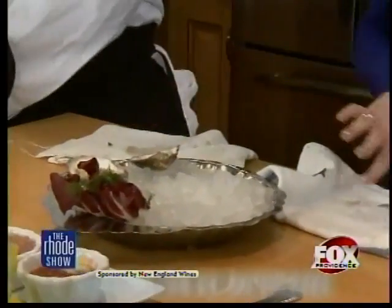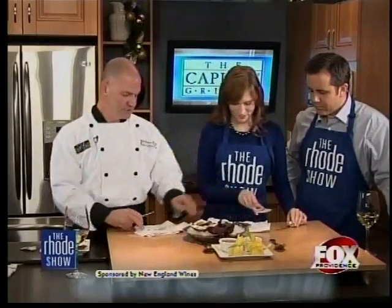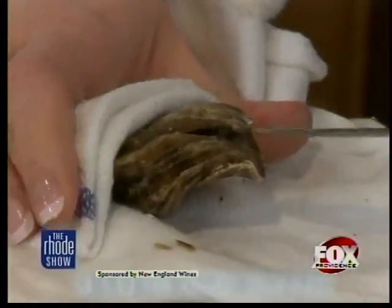And one of the reasons why this wine, once again we're pairing with wine, works so well is you're talking about minerality, and oysters are obviously high in iodine, and a Sancerre, which is a really high mineral content wine from the region where it's grown, actually pairs and complements it very well.